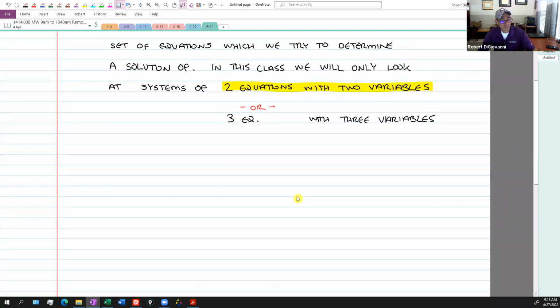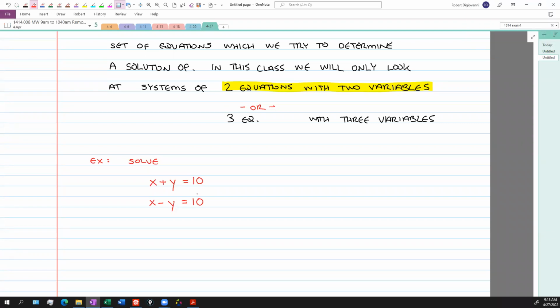Okay, so let's do our first example. I want you to solve this system of equations. Now, I'm going to write the two equations I want you to solve simultaneously. X plus y equals 10. And x minus y equals 10. That's the problem that we already know the answer to, right? I think Malak told us that the answer was 10, 0, right? Was it Malak or Sana? I don't remember. Malak. Okay, Malak, thank you.